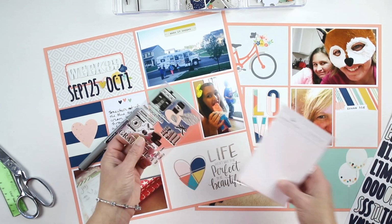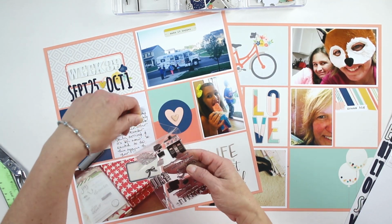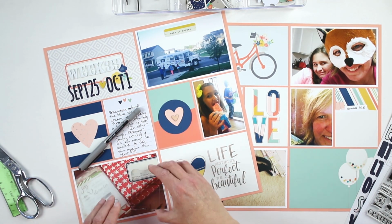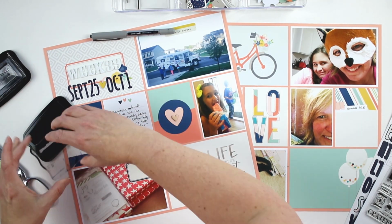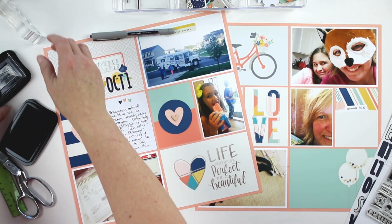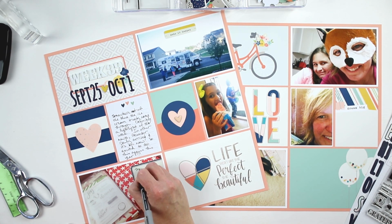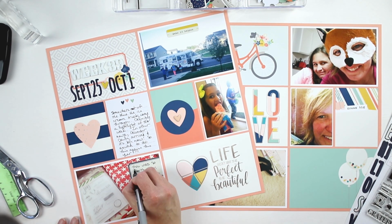And I really kept the embellishments to a minimum here. I will be honest and say that I'm ready to get this album done. And so the more that the year winds down, the less I embellish. And that's okay, right? That's totally okay. And it's actually sort of inspiring for next year as well, because I know now that I can keep this more simple, and it doesn't have to be complicated.